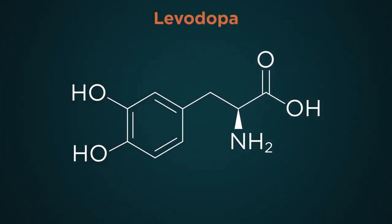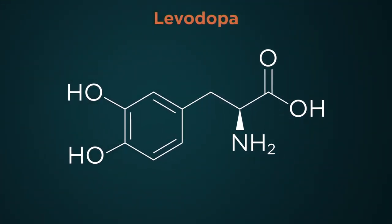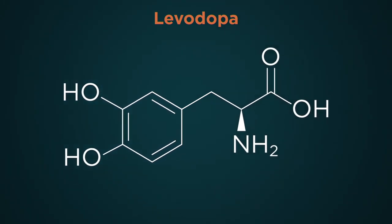Although these medications work in different ways to control some of the symptoms of the disease, their effectiveness unfortunately tends to diminish over time. Now, let's take a brief look at each of these medications. First, we have carbidopa-levodopa. Levodopa is a naturally occurring chemical that can be converted into dopamine once it enters the brain. As we've already discussed in our last lecture, dopamine is the primary neurotransmitter implicated in Parkinson's disease.